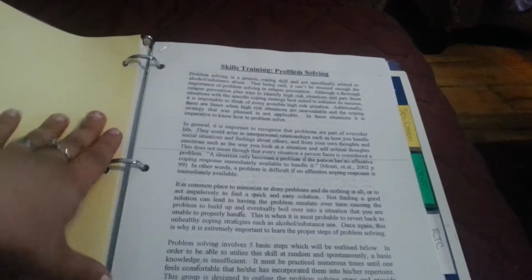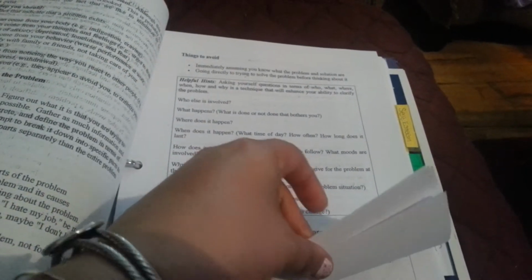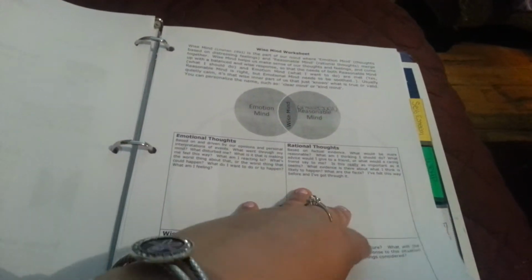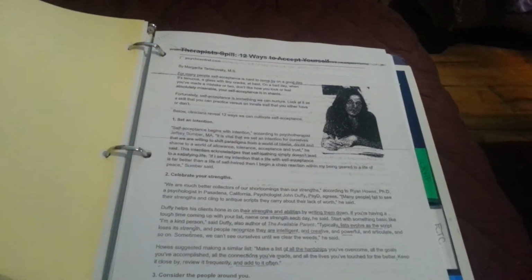My next section is on problem solving and how to deal with problems when they come up in your life, how to avoid triggers when possible, and different techniques for observing your problems in a different way. What's called the helicopter view, as well as STOPP, rumination and worry, etc., etc.